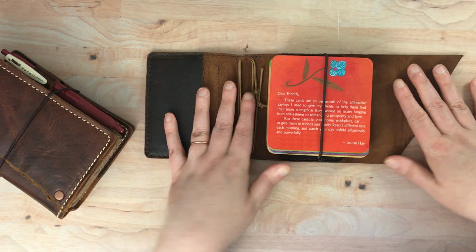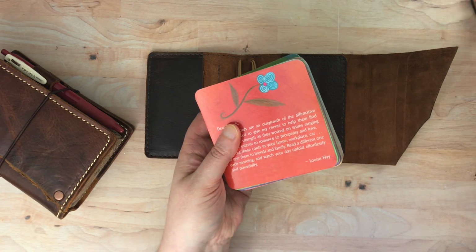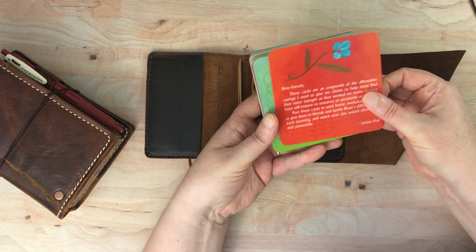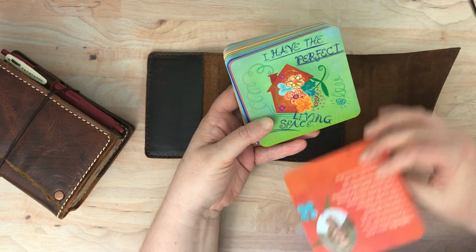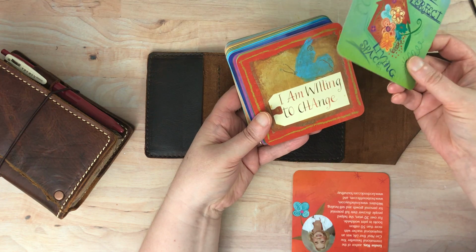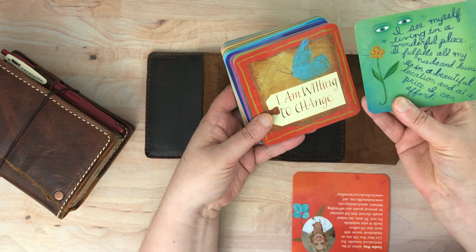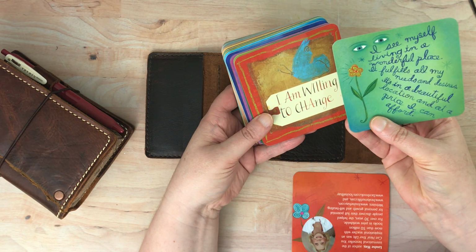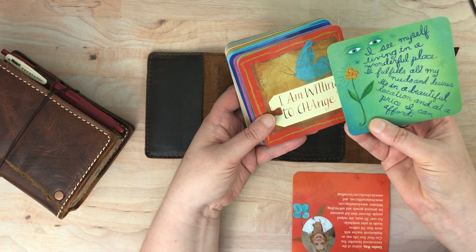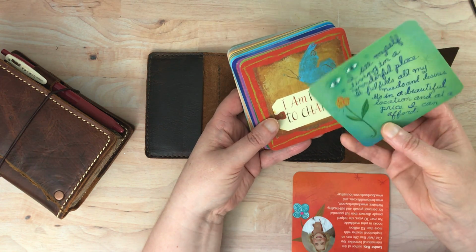So again, these all just kind of sit in here and are wrapped up, and here I have an elastic around it just to kind of hold it together. And then there's a little note here. So I have the perfect living space. Yeah, again, like, oh, and there's things on the back too. I see myself living in a wonderful place. It fulfills all of my needs and desires. It's in a beautiful location and at a price I can afford.